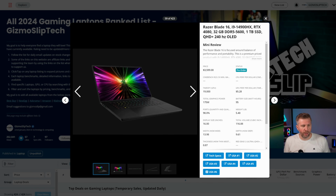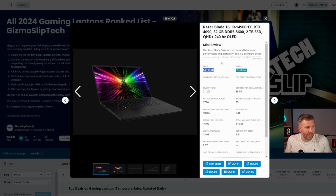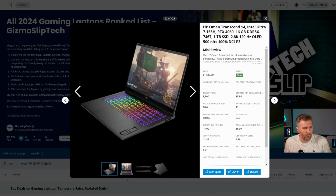There are, of course, two different models. The RTX 4080 model starts at $3,599. The 4090 model is $4,199. That's with 32 gigs and 2 terabytes of SSD space. You can go to more RAM speed and SSD space for more money if you wish.